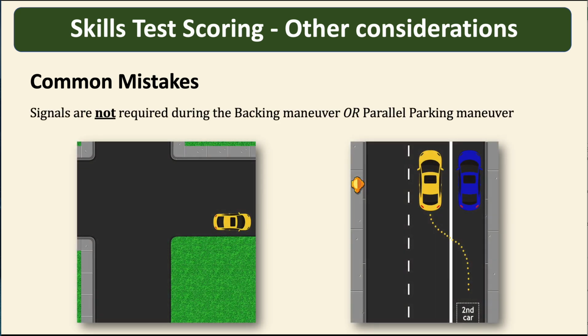Remember that signals are not required while people are doing the backing maneuver or while they're doing the parallel parking maneuver. Now, if they had to drive to the side of the road, we tell them to drive to the side of the road and stop in the backing maneuver. If they had to move over a car width to the right to get there, then yes, they would be required to signal and check a blind spot check to the right at a minimum. Parallel parking, same thing. If they had to change lanes to get over there, move over a car width of space to approach the car, then yes, you could score failing to signal or check the blind spot if they didn't do either one.